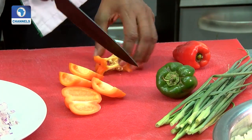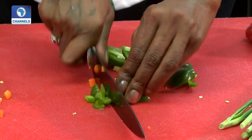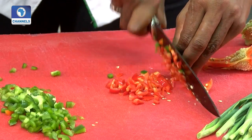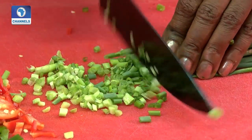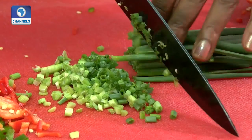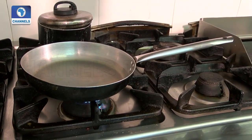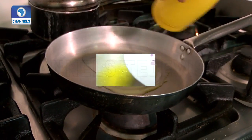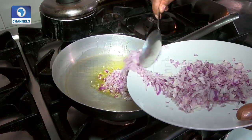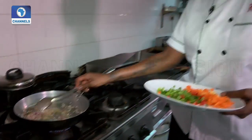We're starting with the textural elements first. Always remember how important color is. Whoever sharpened these knives did a good job. I'm using a deeper pan. Put in some vegetable oil. And we're going to use a big handful of onions. Let those just sizzle and become translucent.